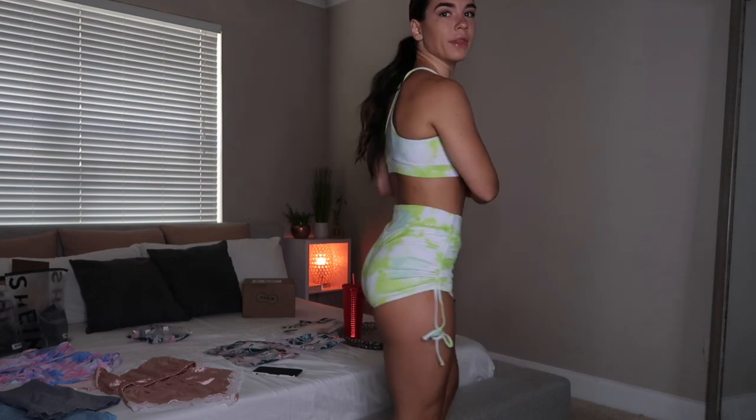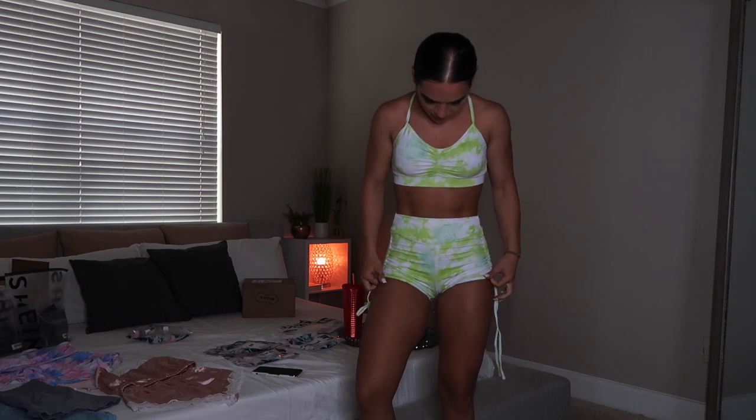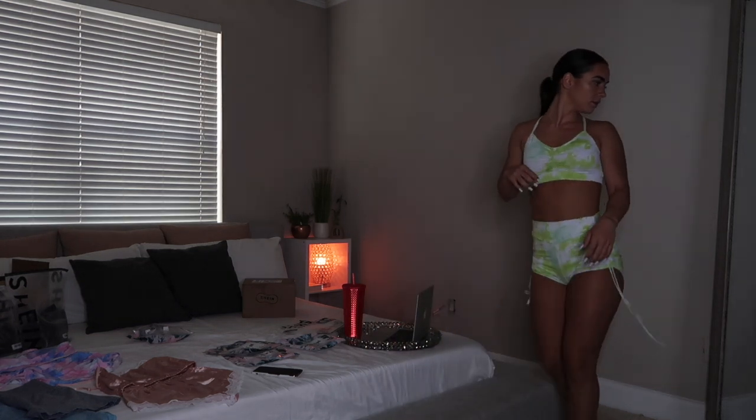This isn't it though. Okay, so these here are listed as swimsuits on the site, but I'm not gonna go to the pool in this. I bought these as cute little workout sets that I thought would look cute. I think they are cute. I definitely like it. The top is a little bit big to be a small. How does it make my butt look? I love this.